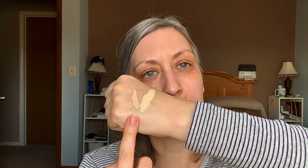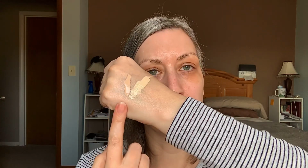So I'm just going to give you a shade comparison with this other Joah foundation that I have. This is the Natural Finish Drop Foundation. Very, very thin product this is. Thin and watery, or runny, I should say. So that's the drop foundation, and this is the BB cream. All right, go ahead and wipe both of those off so you can kind of tell the difference. This one is much more on the yellow side, and this one is much more beigey pink. All right, so let's get this on.